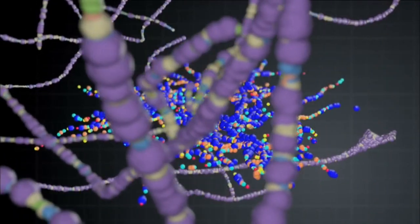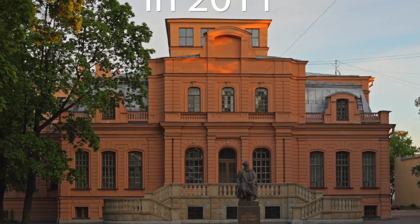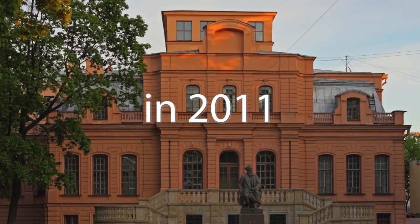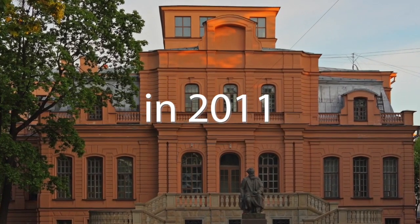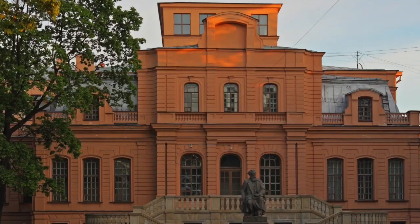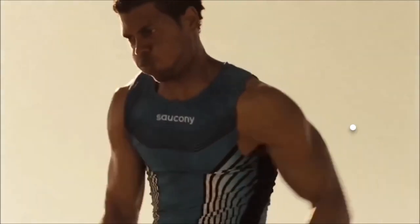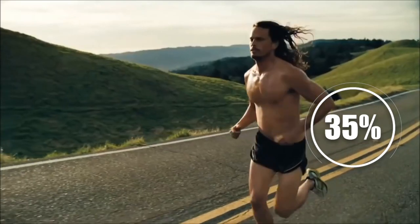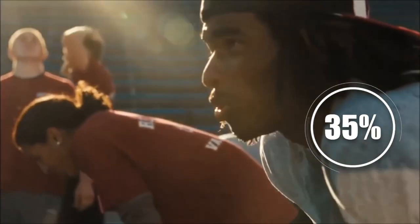In 2011, studies of the properties of purified water on athletes were conducted at the St. Petersburg Scientific Research Institute for Physical Culture. As a result, it was found that after a month of drinking such water, the performance of athletes increased by up to 35%. At the same time, their recovery time after exhausting training was reduced.